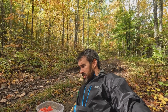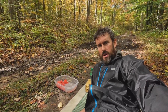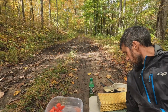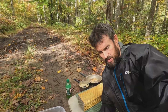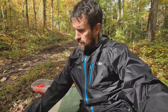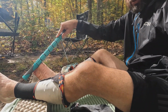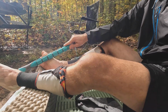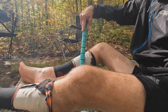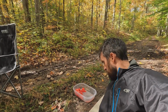Yeah. All right, our aid stop here is in the middle of the road. Been eating some watermelon. Got some Ale-8, some cheesy broccoli soup, and ooh, some pierogies again. Been rolling out my feet and calves with this roller. Feels really good. My feet are getting really sore again. I'm gonna have to take some more ibuprofen. But yeah, I've just been rolling everything out real good with this. And getting off my feet for a few minutes.